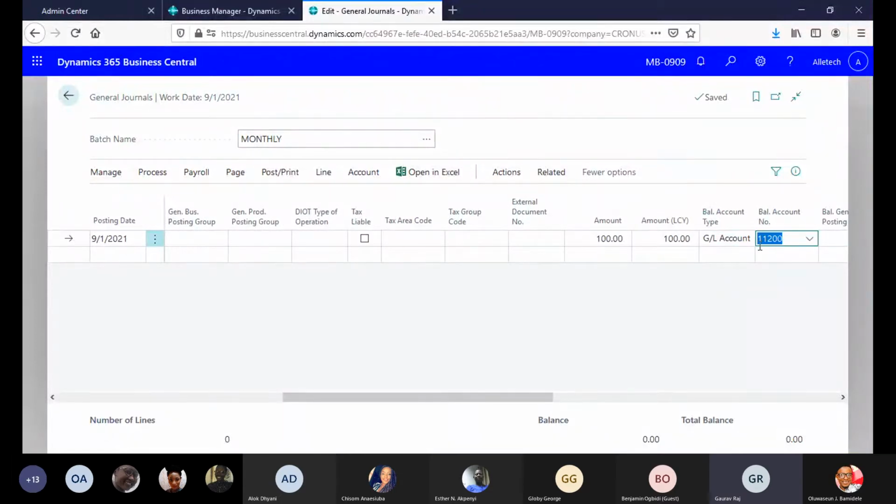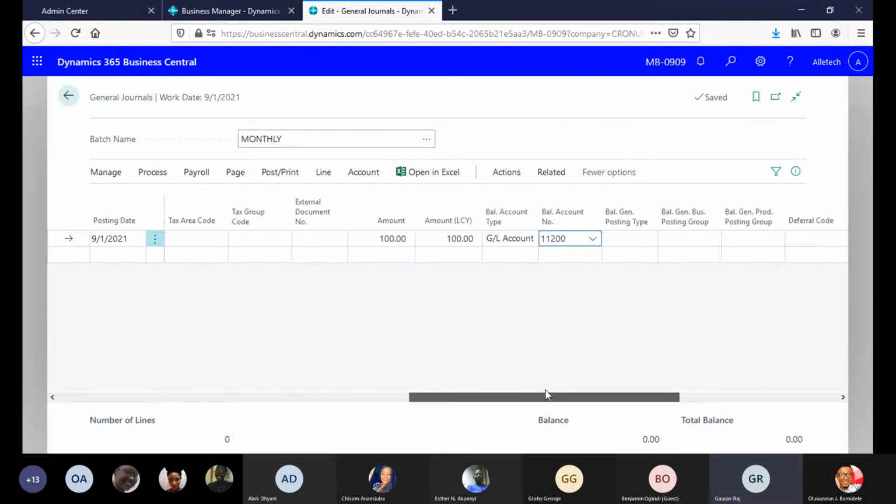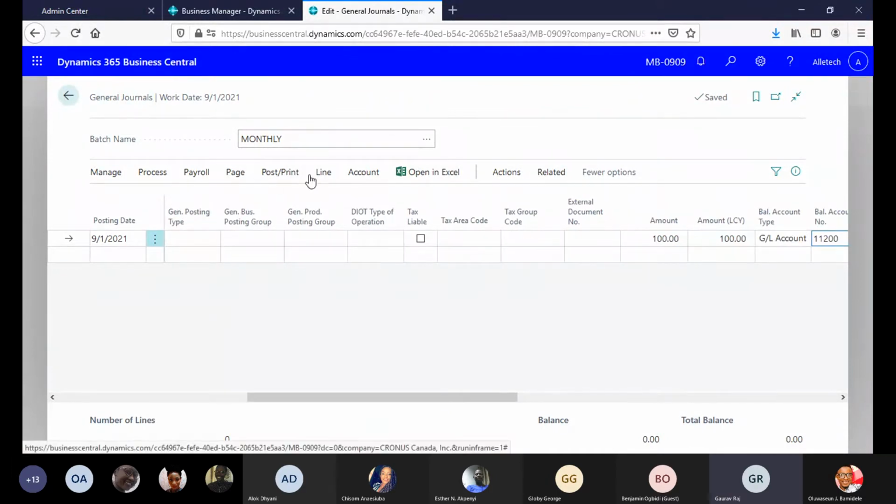I've taken some debit and credit example entries, and here you will have Edit in Excel. So you have a function. You see, this is open in Excel, so you can take this into Excel, or I can edit in Excel. So when I click on Edit in Excel, firstly I have to share the full screen for this.